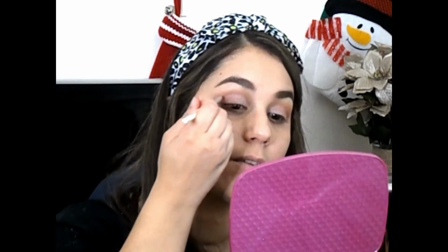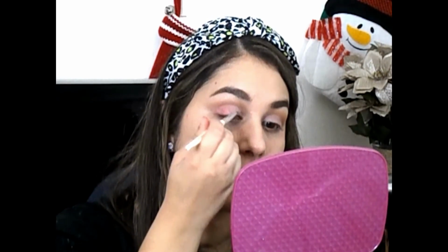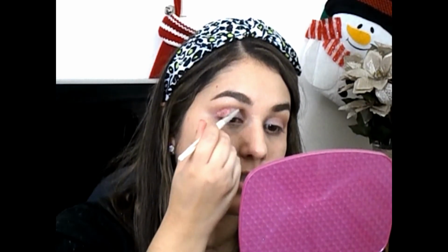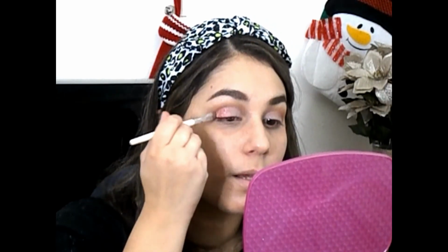So I'm going to spray my brush real fast and try it wet, which is probably what I should have done in the first place, because I really didn't read instructions or anything. Okay, that's much better. So definitely use this wet. Do not use it dry or nothing's going to happen, and you're going to have glitter all over your face, like me. Good to know.